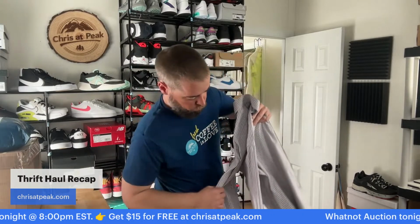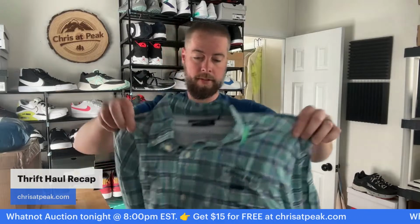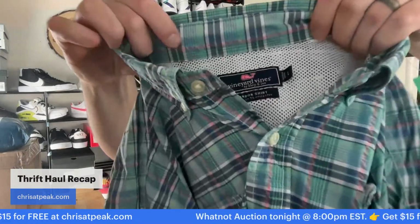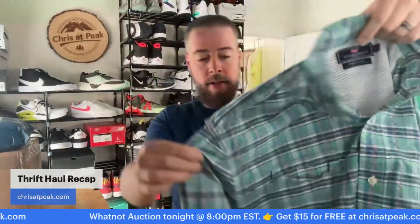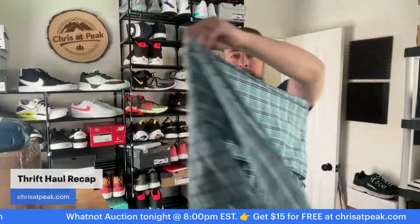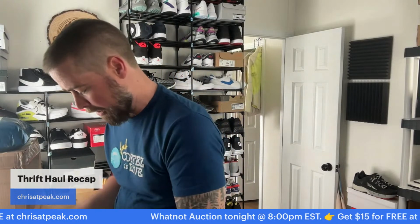Next piece is a nice in-season piece too. Vineyard Vines. Paid $5 for this. This is a 95% nylon, 5% polyester. So this is a right now piece. It's vented in the back, all across the shoulders. Got the mesh vents. And men's size large. I'll list this piece for like $25, accept offers. Awesome pattern on this. And this is what people are looking for. This isn't a basic cotton Vineyard Vines, which won't have the same sell-through rate. This will have a higher sell-through rate.